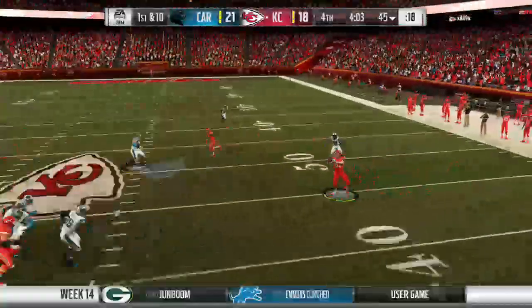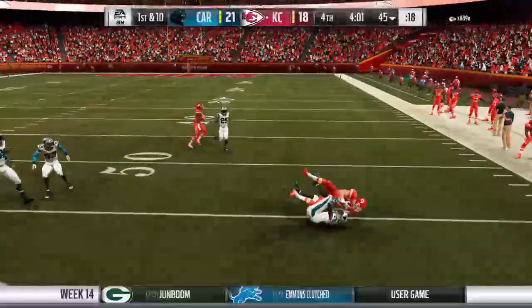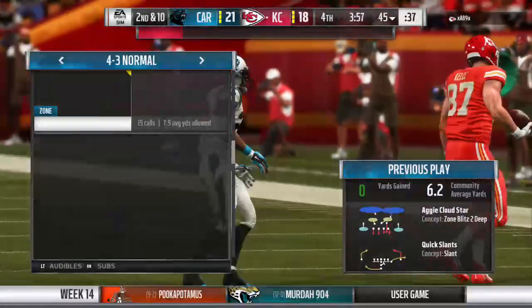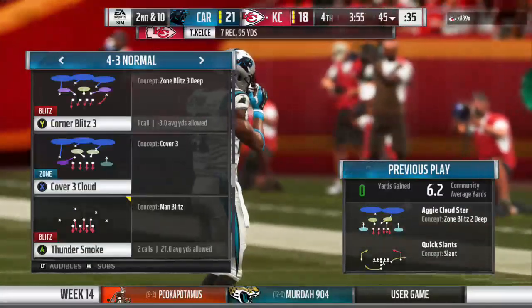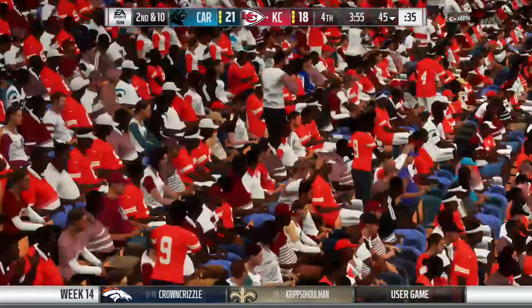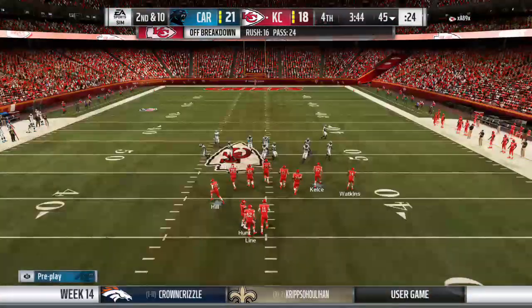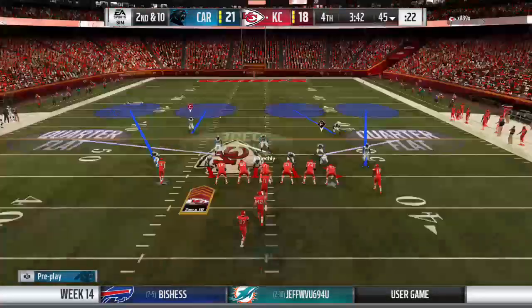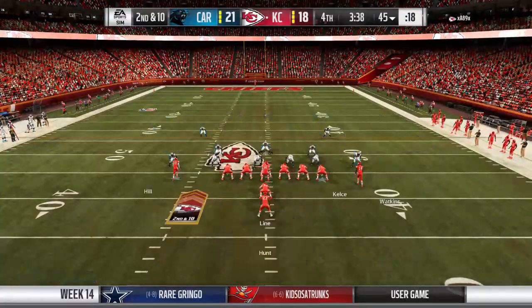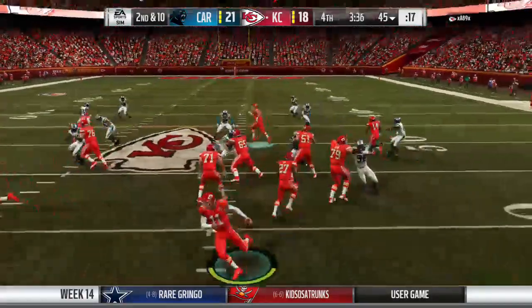On 1st and 10, Smith to the right side. It's Kelsey. No gain there on the completion. 2nd and 10. That was impressive to me because while it was a pass play, they still rallied to the football like they were filling running lanes, and they were able to put the receiver on the ground. Had the completed pass, but for no gain, stopped right at the line, so it's 2nd and 10. Now Smith.